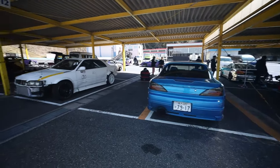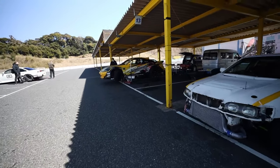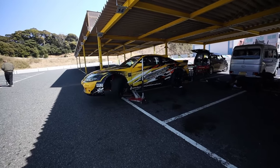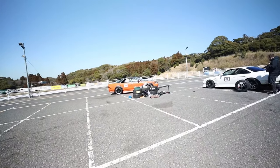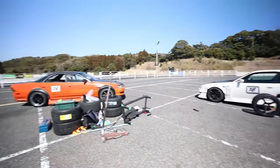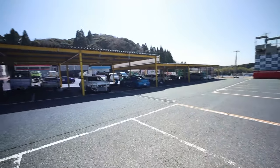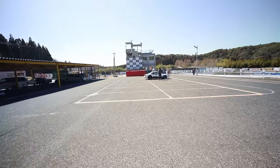Lunchtime just ended, and everyone's gonna start heading out and getting their runs in. Let me just take a look around the pits and see what's going on. Got all these different cars. 14 over here. Yeah, very calm day considering the other events that we have gone to in Japan.